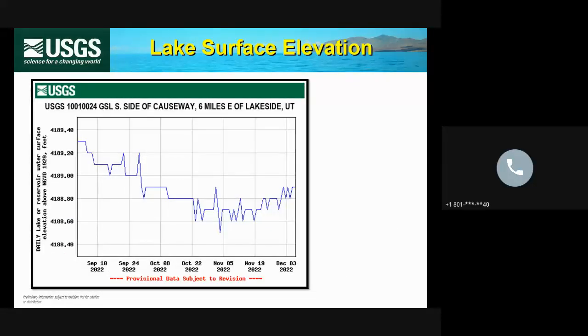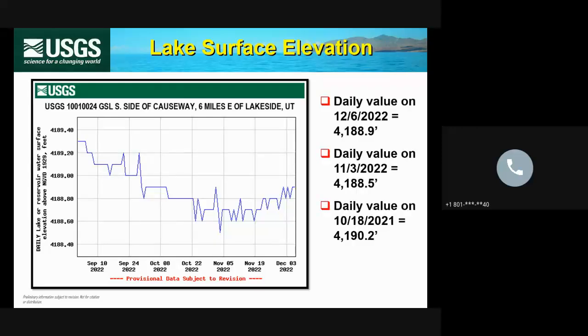The gauge that is running on the south arm is station 100-124. Here's data going back to September 2022 to the latest. These are daily lake elevations measured at the gauge. This is the most recent data we're coming up on. The average daily value as of yesterday was 4188.9. The low was on November 3rd, 4188.5. So we definitely have an upswing.